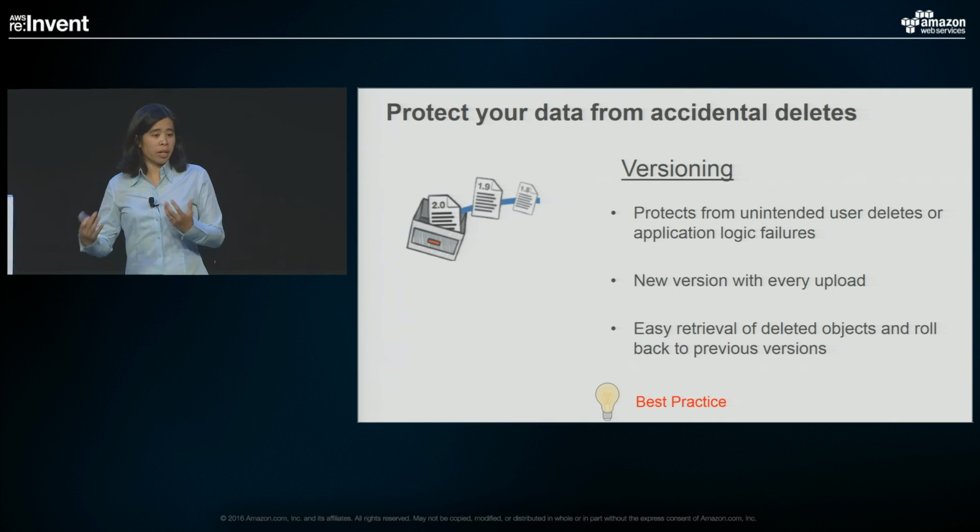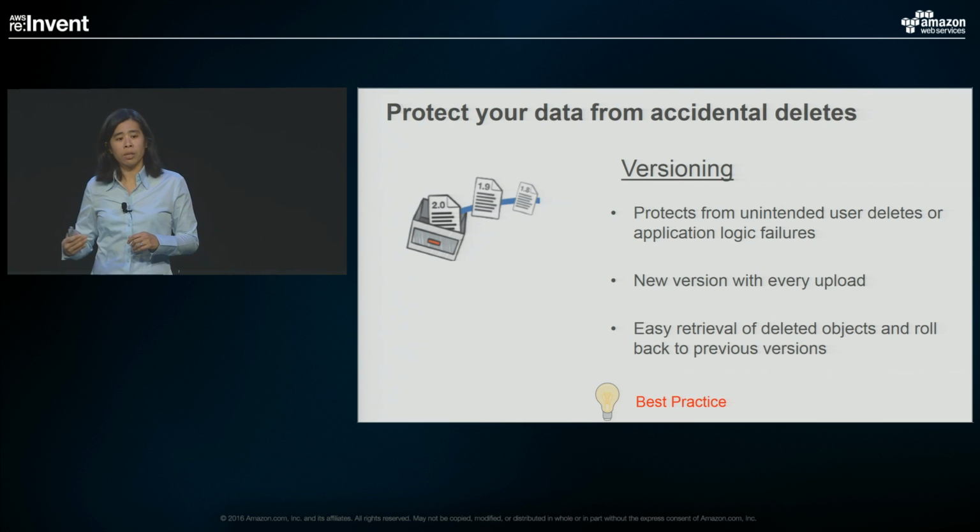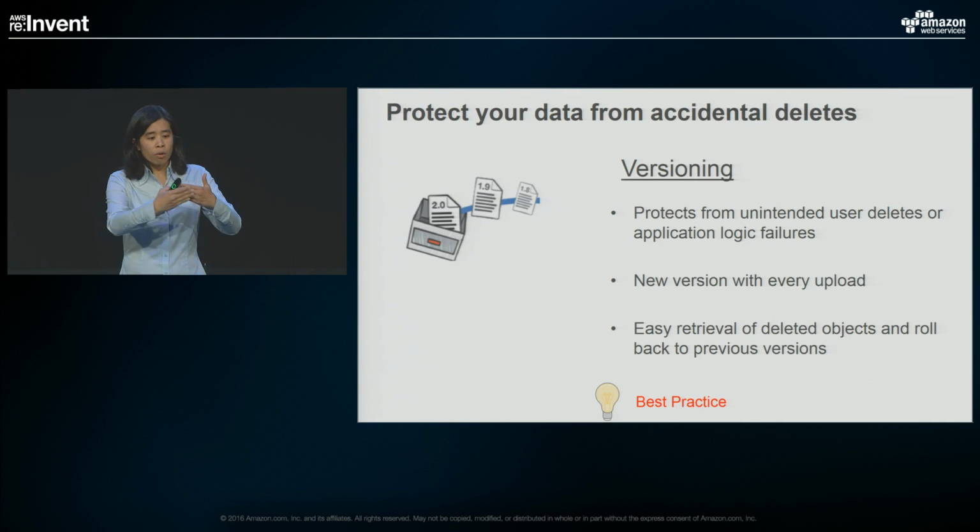When you have versioning enabled, every upload is created as a new version of the object. So if you put an object in an existing key, instead of overriding that key, we'll put a new version on top of that. And so all the previous versions are preserved.